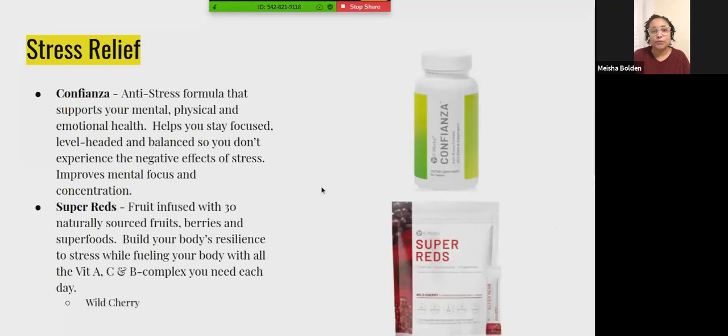Moving on to stress relief, we have the Confianza and then also the Super Reds. Confianza is our anti-stress formula. This one's great. It helps to really put your mind into a level-headed area, for you to really concentrate and focus. I used to use this a lot when I worked in an office, in that afternoon slump area where you just feel like, oh my gosh, when is it going to be 5? I'm ready to go. And Confianza, I would have it in the afternoon, maybe 2 or 3 o'clock. All of a sudden my brain is like, all right, yep, I got that report done, I got that one done, yes. And I'm so focused.